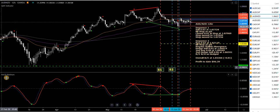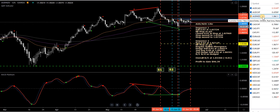This is my 12-hour watch list. This is TradingView. This is what I'm currently doing my analysis on. On the right is all the pairs I'm trading. They're highlighted in orange. It means I'm going to talk about them in this video. Blue means I've got trades on. No highlight, no trades. So they're all the pairs I'm looking at on the 12-hour chart. So let's get stuck into it. All right, first cab off the rank.